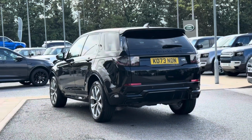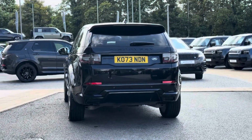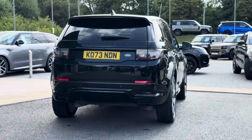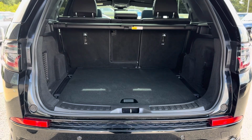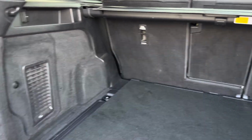To the rear, you're going to find your privacy glass, ensuring all contents and passengers are safe from prying eyes, and the sleek look of your rear LED tail lights. Opening the powered tailgate, which can also be done via a single press of the key, will reveal your vast amount of boot space, which will be perfect for a week's worth of luggage or even a canine companion.